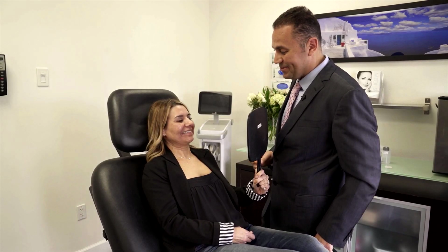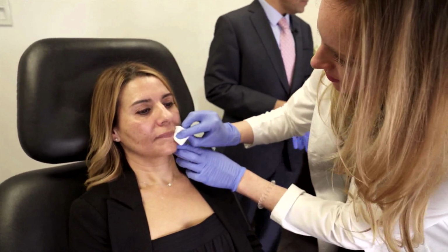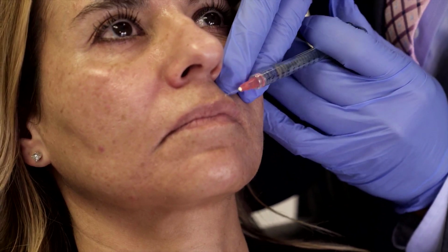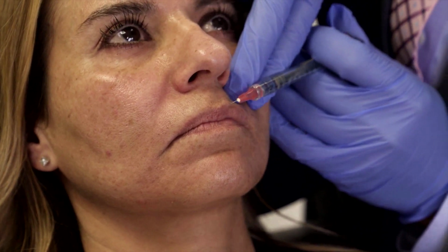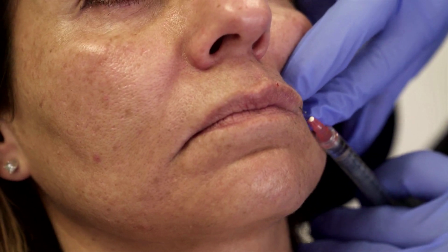You ready? I'm ready. Okay, here we go. You're going to feel just a little pinch. We're going to soften up the lines as well as define the Cupid's bow. You can actually see the filler go right into the vermilion border, which is that edge between the white skin and the pink skin of the lip. If you look really carefully, you can see more of this lip because it's lifted, and you can see this lip is still curved down and curled in because it's dehydrated.